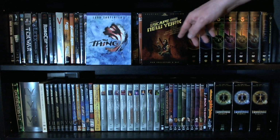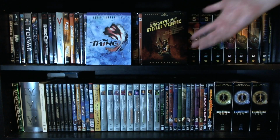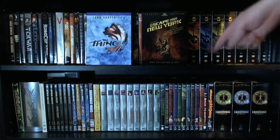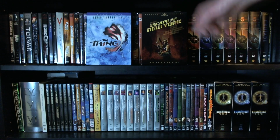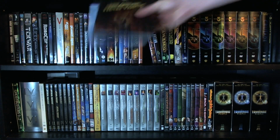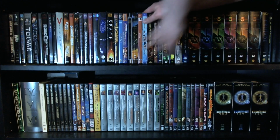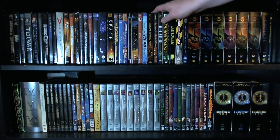This is, of course, the super duper special edition with all the extras. This is the one to get. And the reason I haven't upgraded to Blu-ray yet is because no Blu-ray edition has come out yet that is comparable to this. I used to have the comparable edition of this on Laserdisc back in the day, and it was quite a while before we got a DVD edition that had the same kind of content.